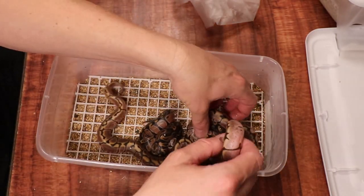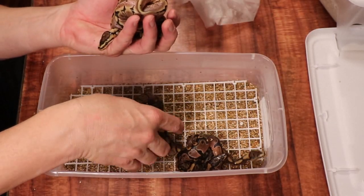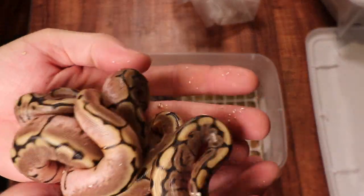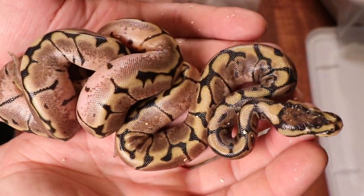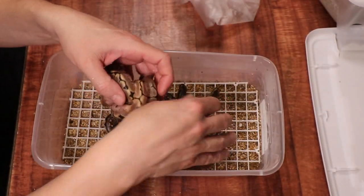So if we take a look, I'll just show you the 3 spiders kind of on top of each other. Let's see if we can get them all out here. And these, take a look at that. That is a bunch of really beautiful spiders. Take a look at those. That is stunning. And they are really, really good looking snakes.